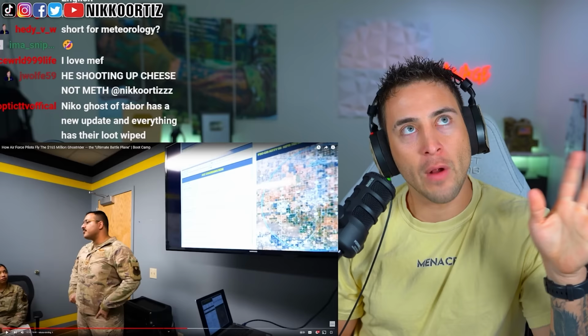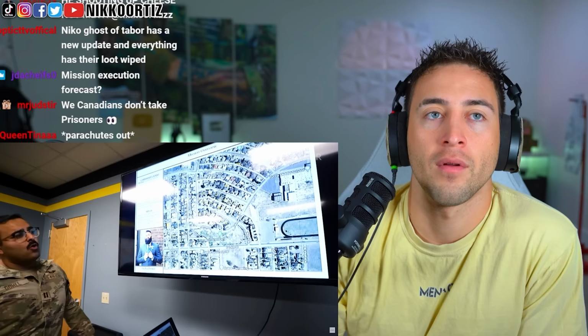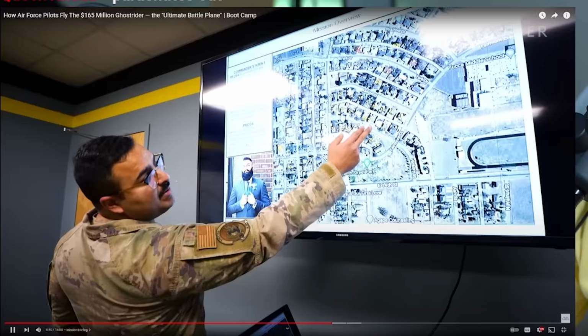Grab him, throw him on the plane? No, you're not. So we're going on a kill mission. I'll be like, this is the one I like. I like this one. We'll be working in building 10. Particularly, he's hidden up. Why the f*** is that your picture?